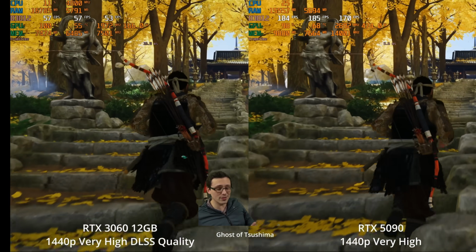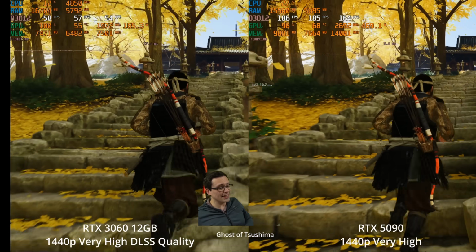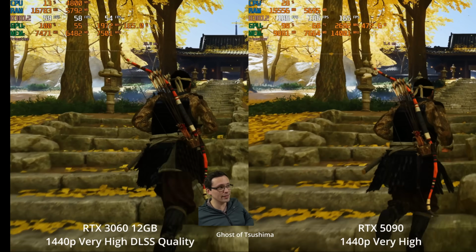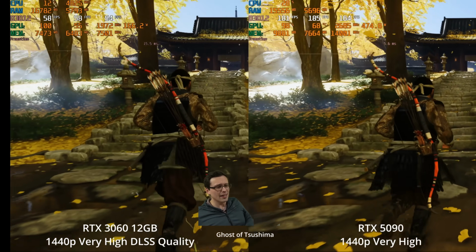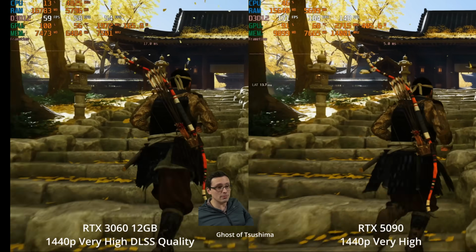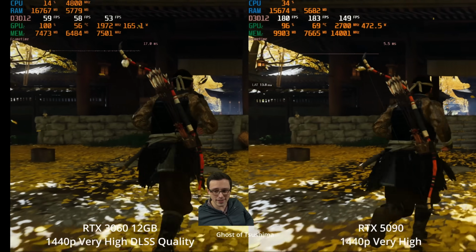What about if they're both on a 1440p display? Well, the RTX 3060 can keep things maxed out and just kick on DLSS quality and once again be very close to a 60 FPS lock. And the RTX 5090 on the right-hand side of the screen can just max things out at very high and again be very close to a 200 FPS output.